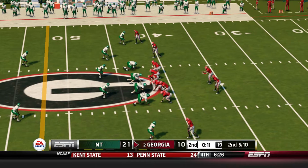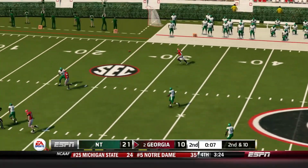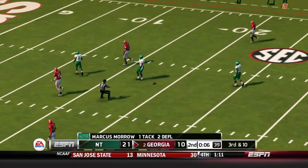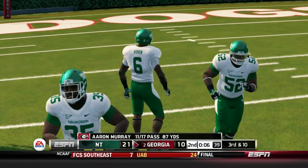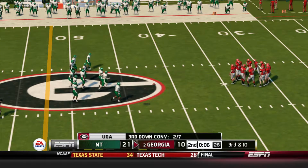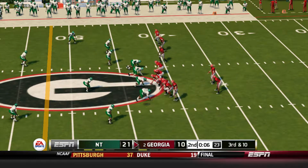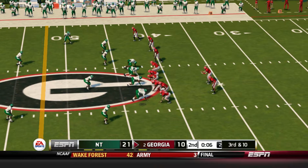Wants to go long and does. Almost intercepted. He was that close to making a big play. His safety is kicking himself for dropping that one. And they'll look to convert here on another third down. So we'll probably get one last heave to the end zone here before halftime.